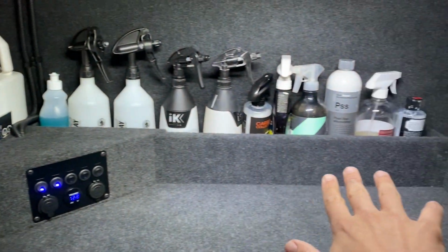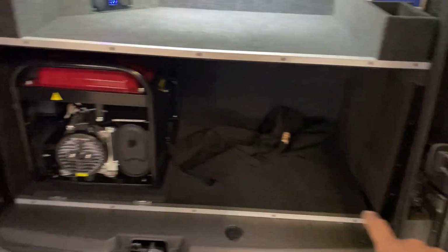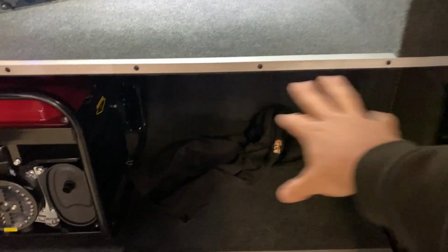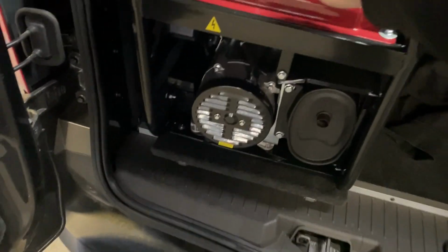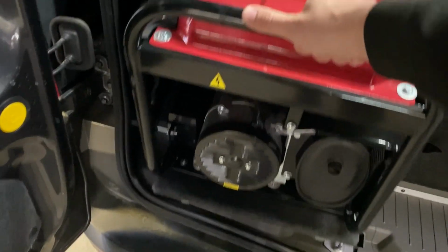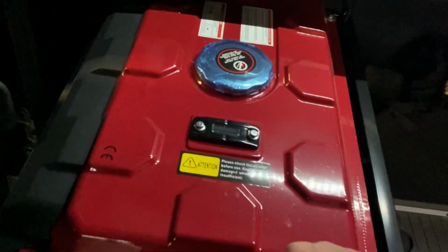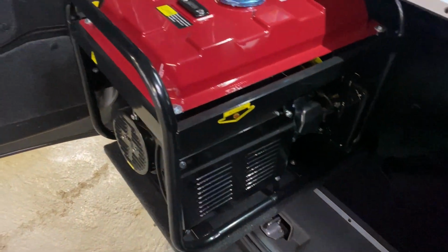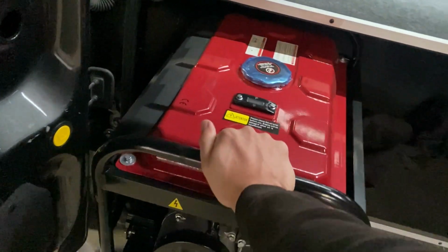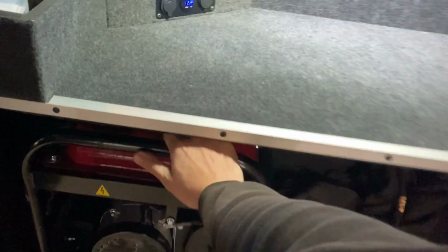I thought I'd show you. So we have obviously all the storage for the bottles and products here. Normally I'd have my plastic containers with my cloths and everything in here, so they're out at the moment. Got the generator here mounted, if I can get it out, on roller bearing runners, which holds quite nicely. Don't use that as much as I should, but yeah, it's there if needed.